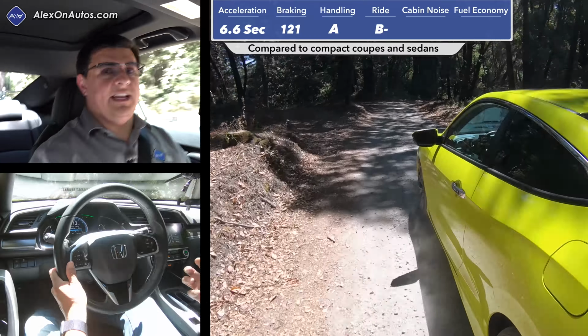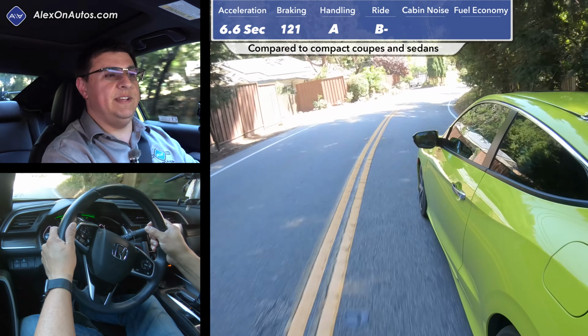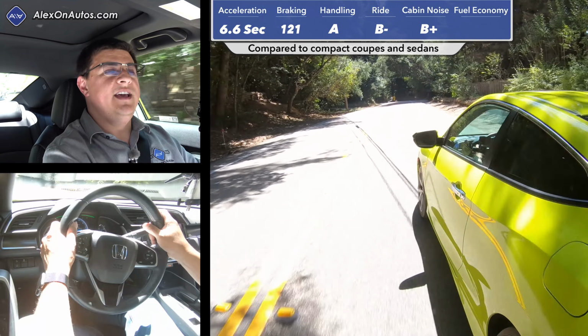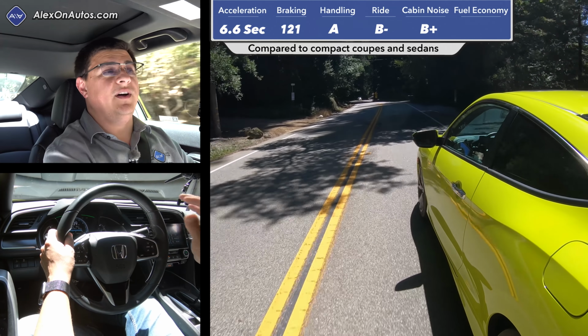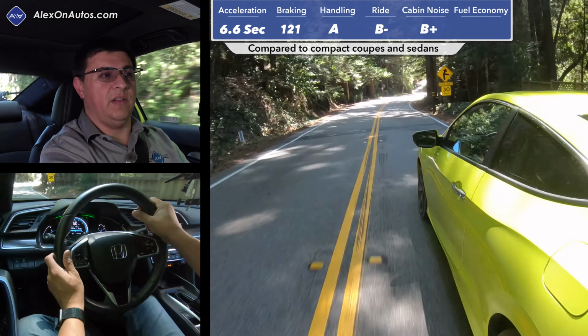This is still definitely daily driver suitable. It's just that it's on the firm side of that spectrum. In our cabin noise tests, we got 72 decibels inside this cabin, so I'm going to go ahead and give this a B+. There are some quieter entries in this segment. I do find that the new Mazda 3 is a little bit quieter out on the road, but overall, this does very well for itself.